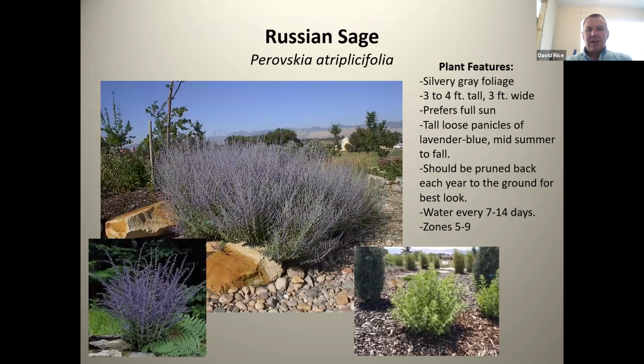Russian sage is a great low water plant. I would just caution you with this one. It can spread from roots and suckers, and to me, this one definitely has to be cut down. It can become a shrub. It can get 3 to 4 feet tall, really rangy, with really woody tissue in the middle, so cut it to the ground. There is a variety that grows smaller, a lower, slower grower. It still blooms and has a great color, and a very interesting smell that some people find kind of repulsive if you brush up against it, and it's strong. It's not repulsive, but it's strong.